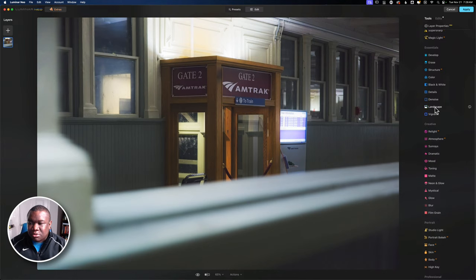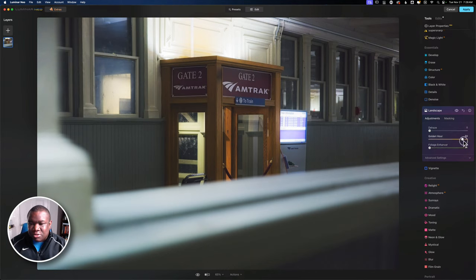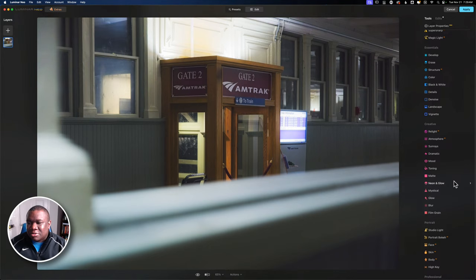So let's go with landscape and see if adding in a little bit of golden hour, sometimes this can be fun to add in, and it brings a different sort of charm. I'm just having fun with the tools that are available to us to see what works and what doesn't work. If I turn this off and on, you can see it adds a little bit, but I don't really care for that. So I'm going to turn that off as well.